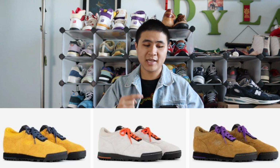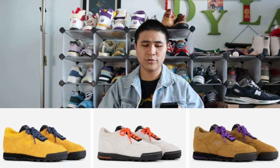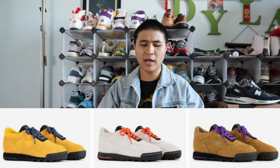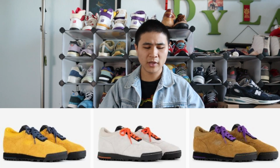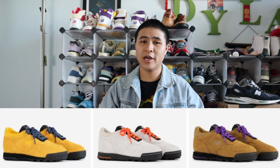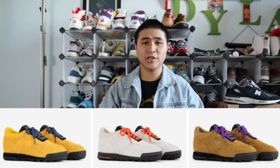I especially like the all hairy suede yellow colorway with some dark blue laces, looks really nice. And then you got a cream white colorway with pops of orange in the laces and the midsole, and then probably the simplest colorway is the brown suede colorway with purple laces. I think all of the colorways look good on the Rainier Low. I thought it was a pretty fun collaboration, and especially on an unusual silhouette.